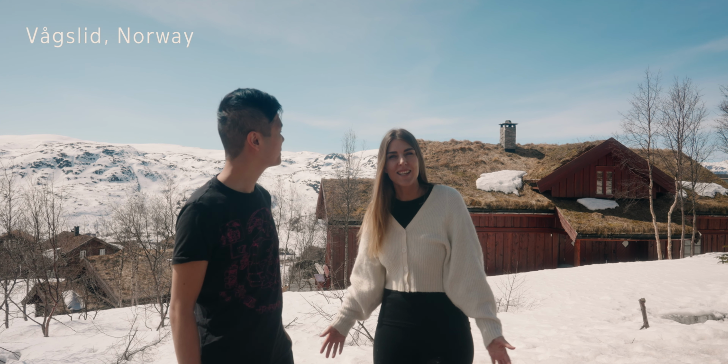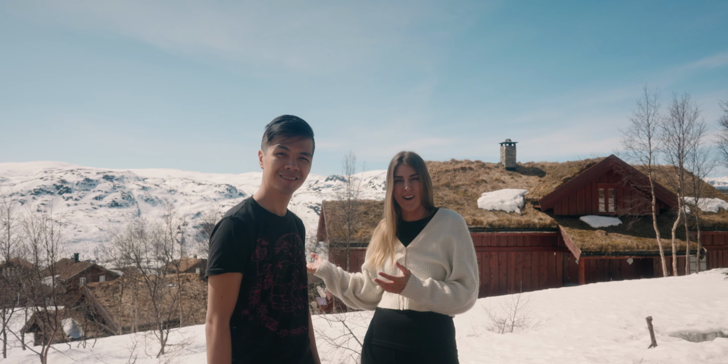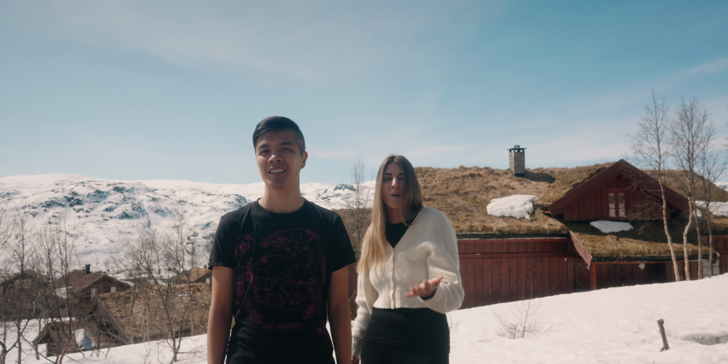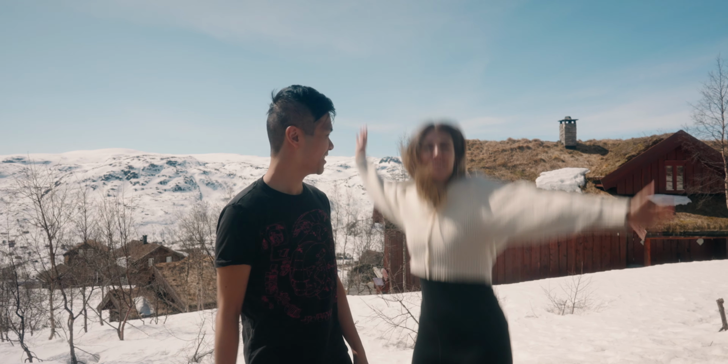Now we're at Vågsli at the mountain Haukelifjella. This is our first stop on our 2 weeks vacation, and it was actually supposed to be a snowstorm here, but you know, look at the weather, it's so sunny. And this is something that happens every time we travel with Beef and Carrot. Are you ready, guys? Yes!